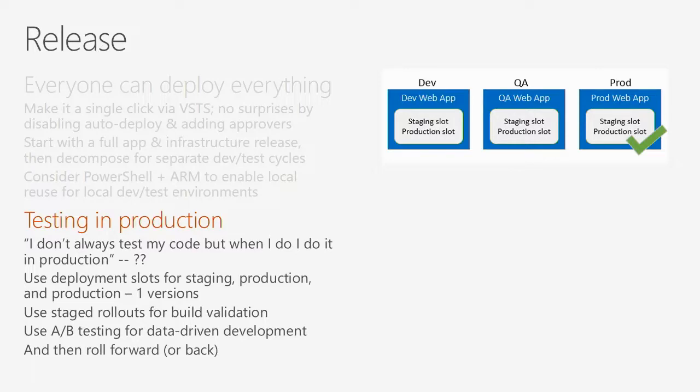Right, so 90% of the users are going to go to my old production version, 10% are going to go to the new one. And then I can use my monitoring tools to start actually validating that build. And it's a very easy kind of feature to go and adopt if you're using staging slots.